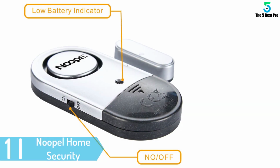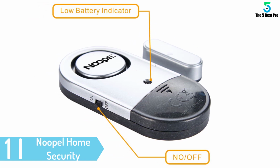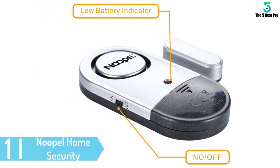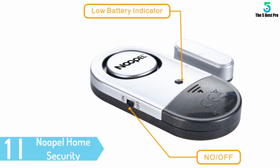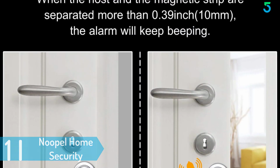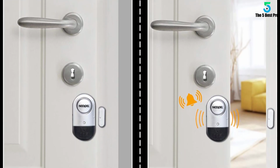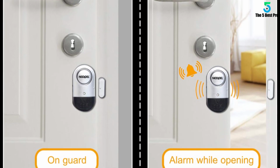At number 1. Noopel Home Security Door Security Bars. The Noopel Home Security Door Security Bars provide ample security with the help of the sensed alarm when someone tries to open either the door or the window. The 120 decibels sensor alarm facilitates in this whole process. It is useful for both at home and in the offices.